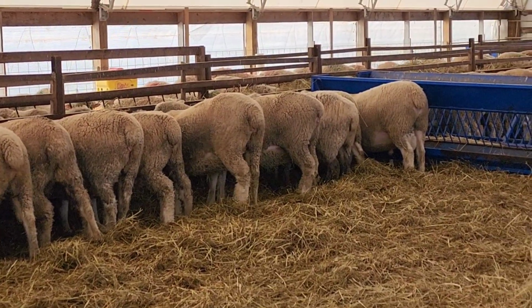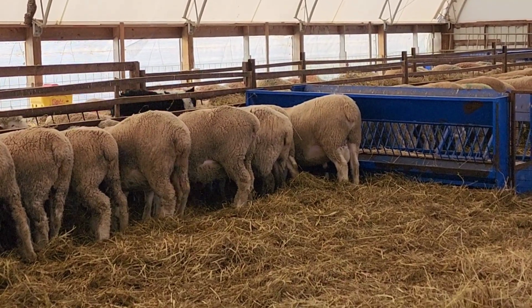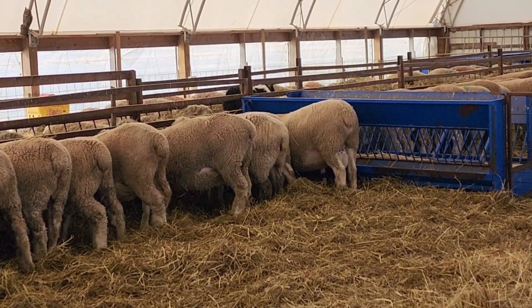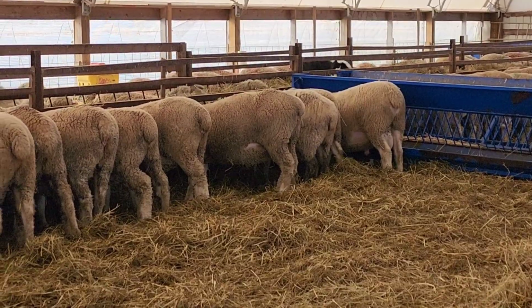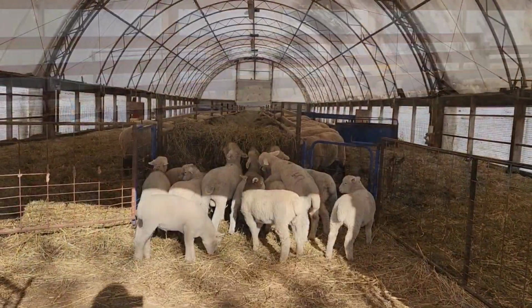But we like to keep them out here as long as possible because this is a fresher, cleaner, nicer barn. But usually a couple of weeks before lambing we'll bring them over, just so that they don't have too much stress right before lambing. On to the next Suffolk group.